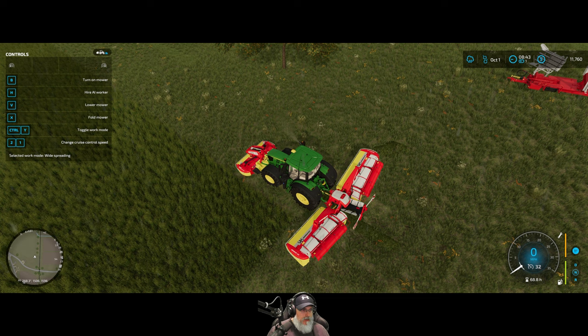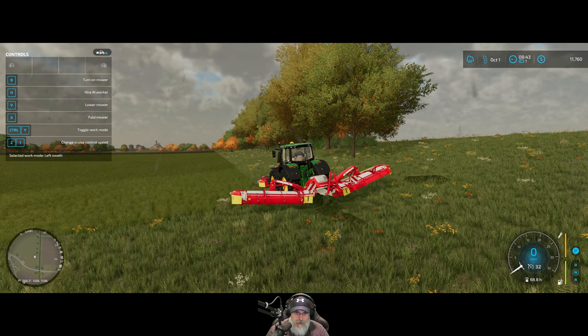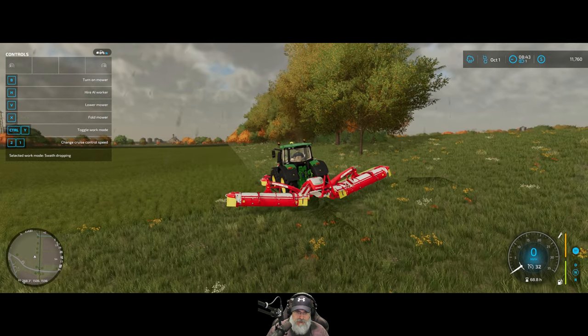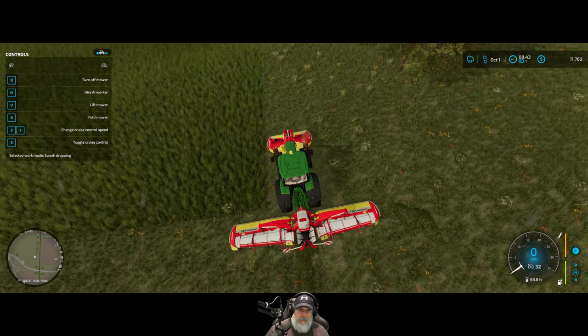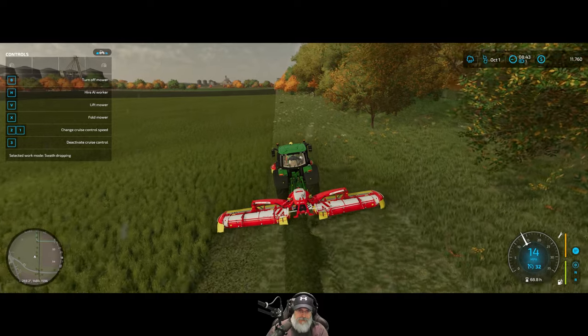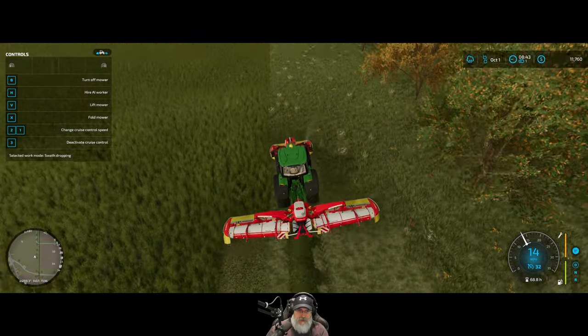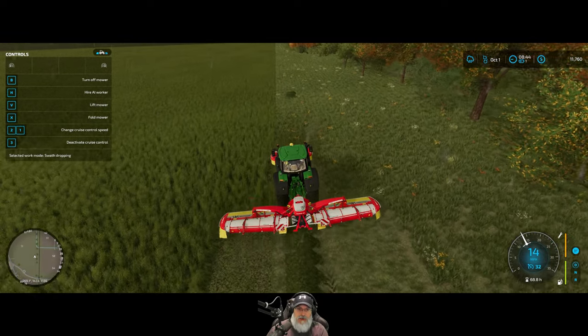We want to make sure that you are in... See, this field is a silage, so we want to make sure that you're in windrow mode, or swath dropping mode. Perfect. Okay. There we go. Yeah, it drops those flaps. Nice. Lower down. Start up. Okay, so this is almost as good as using the swather. It's about the same width, maybe just a little bit narrower, but close enough.